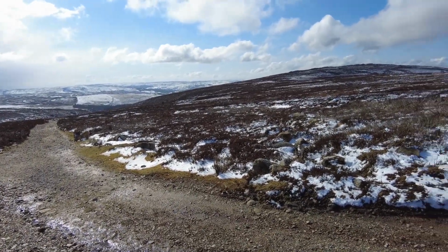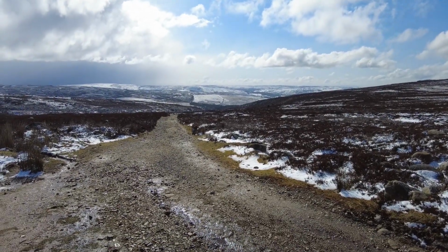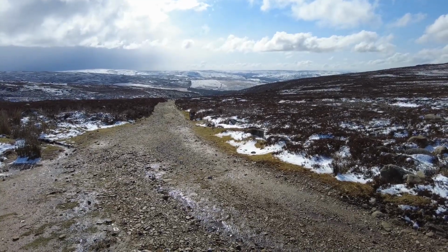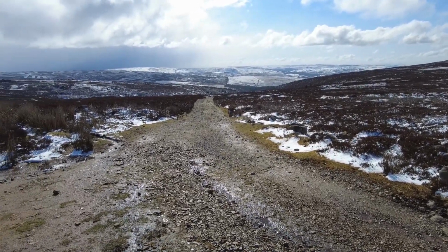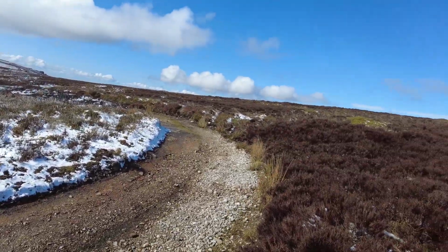So I've got a little bit further to go, and I can see the tree line in the centre there, which is the end of the Valley of Desolation, and that's about a mile and a bit from where I am now. So it's still absolutely stunning.